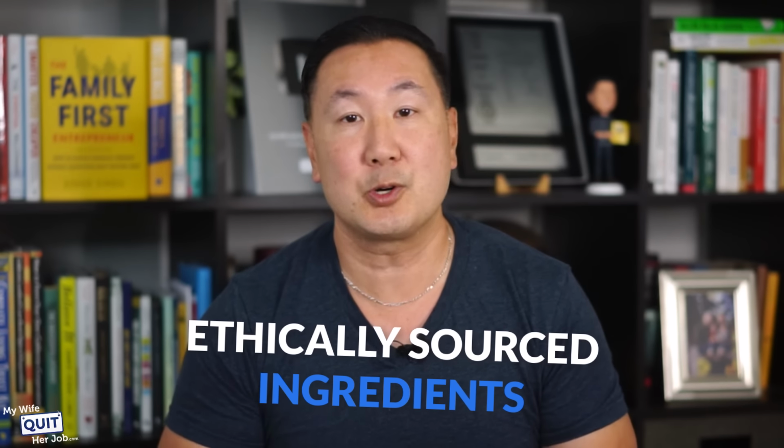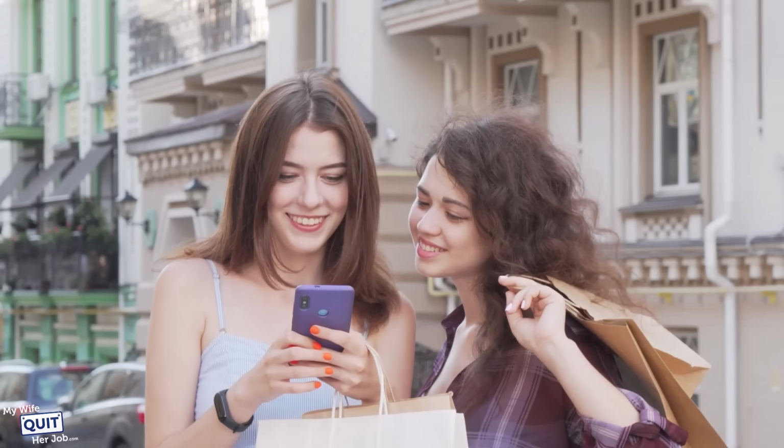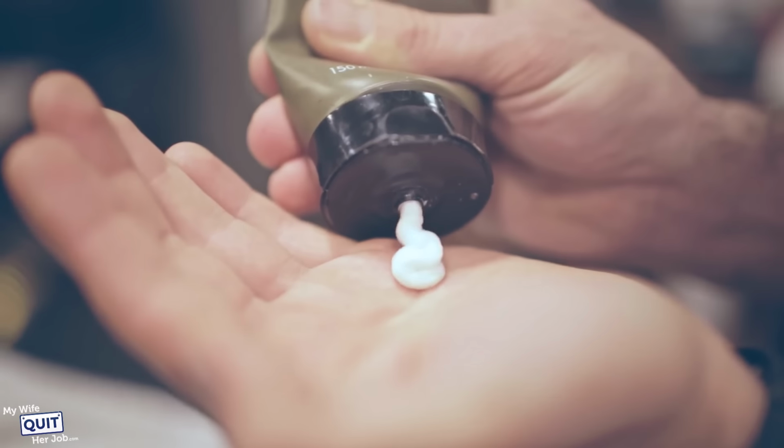Here's what you must realize. Higher-end consumers specifically seek out brands that prioritize transparency, ethically sourced ingredients, and strict adherence to regulatory standards. This creates a huge barrier for cheap sellers who can't match the same level of quality. So, if you pay meticulous attention to your raw materials and ensure their potency and safety, you can gain the trust of health-conscious consumers who are willing to pay a premium for products that they believe in. The same goes for organic skincare products that are free from harmful chemicals and synthetic ingredients.